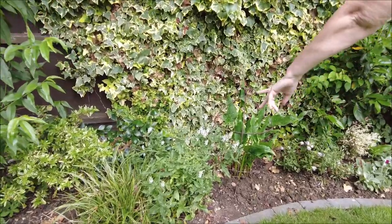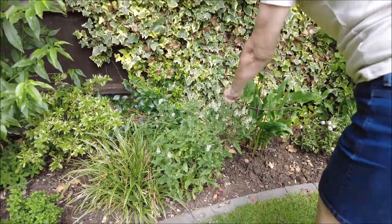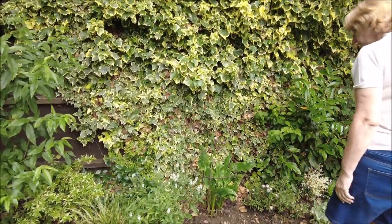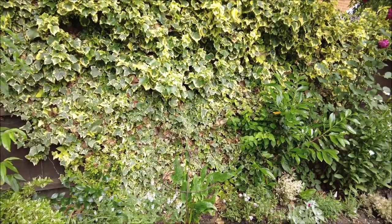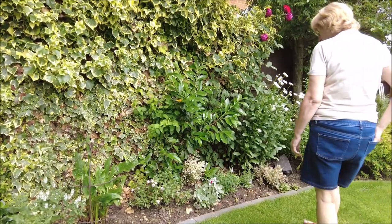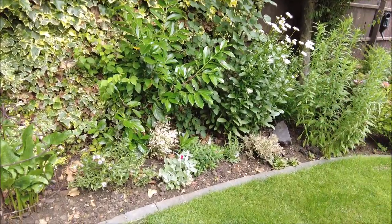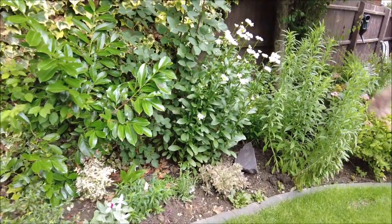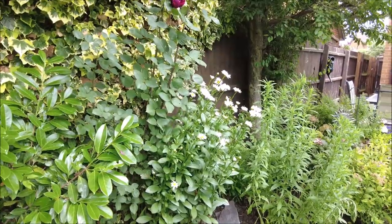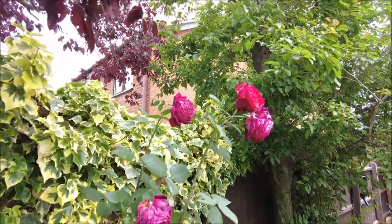This is its second flush. I cut the first lot off to here, look, and it's flushed again. This hasn't got any buds either this year, and it's not as big as it was last year. So I don't know. That's the second flush for that Veronica as well. I cut those off. Look at your daisies. Yeah, kind of taken over. They do every year, don't they? And the roses, I mean, three of them need chopping off. I need to do some deadheading, I think.